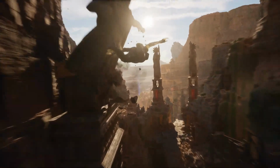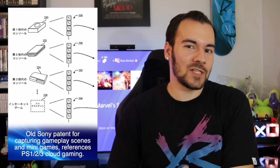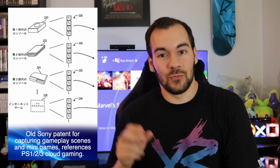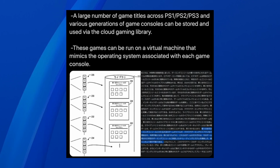Moving on to a patent that recently caught a lot of attention that's making my job very difficult in trying to properly explain and warn people about backwards compatibility. This patent that was recently uncovered showcases PS1, 2, and 3 support via cloud gaming support. So it's all in Japanese, but what it describes is a large number of game titles across PS1, 2, and 3 and various generations of game consoles can be stored and used via the cloud gaming library. It even shows a PS1, 2, and 3, the consoles, right? These games can be run on a virtual machine that mimics the operating system associated with each game console.